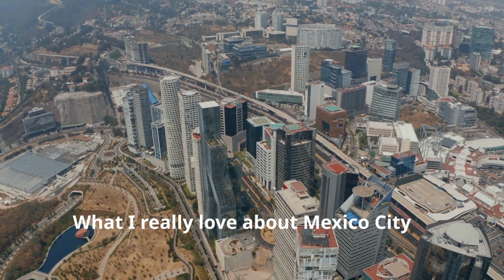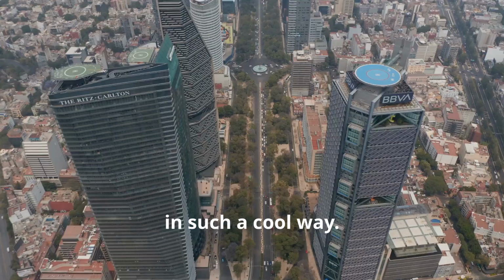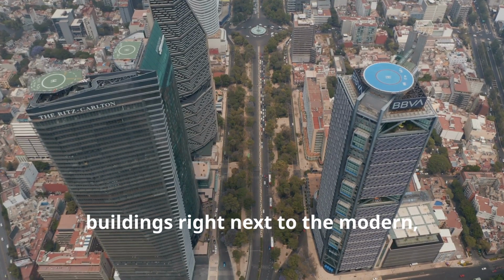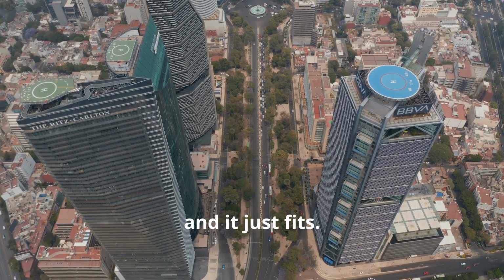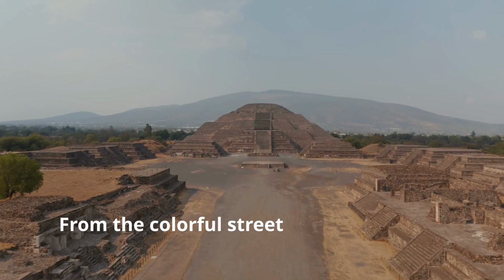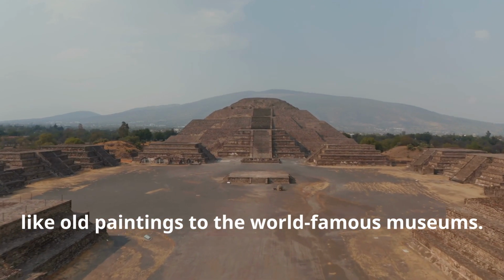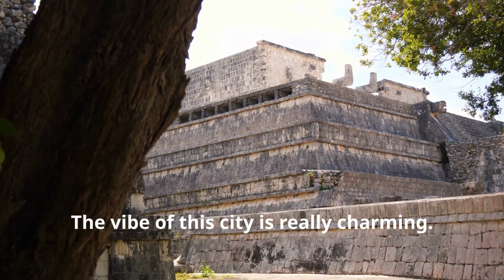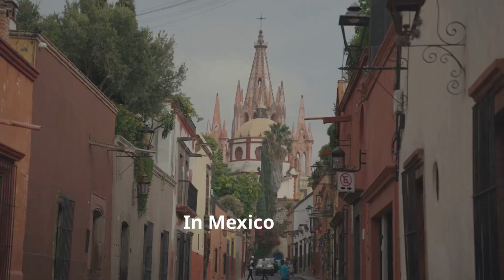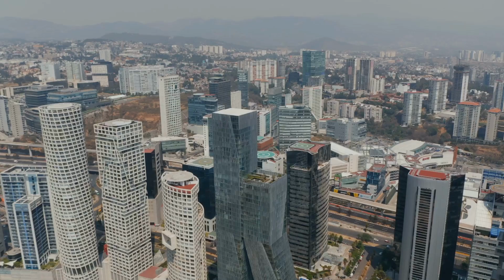What I really love about Mexico City is how the past and the future come together in such a cool way. You see ancient ruins and beautiful old buildings right next to the modern, busy life here, and it just fits. Everywhere you go, you can feel the art, from the colorful street murals that look like old paintings, to the world-famous museums. The vibe of this city is really charming. It's like the whole city is buzzing with lively energy and creativity. In Mexico City, you really feel like you want to treasure every moment and live with passion.